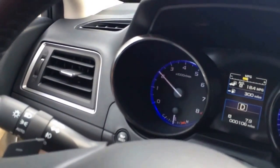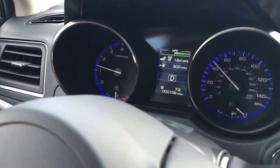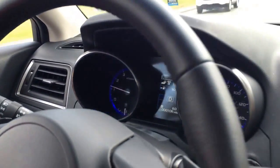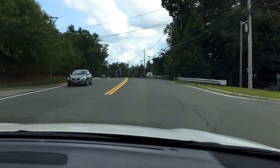As we see there, it kind of simulates a shift, which we would never have before in the old CVT transmission. It keeps the engine RPMs from being higher, giving a sense of excessive engine noise that some people did not prefer back in the past.